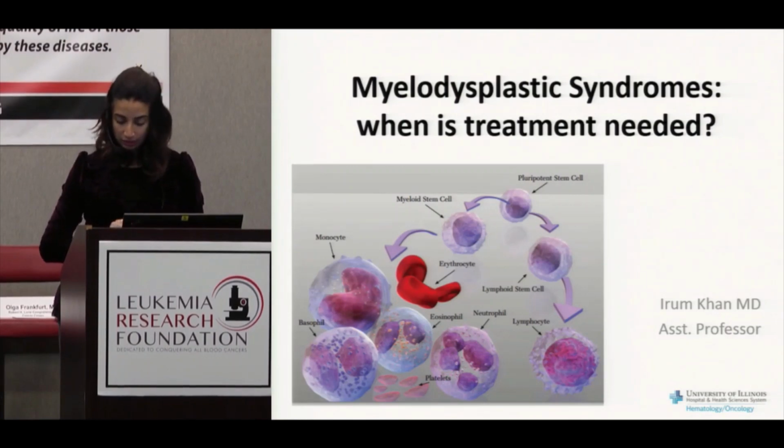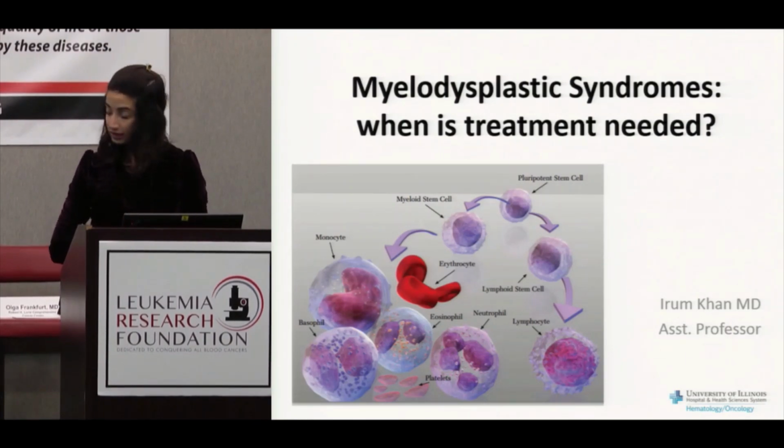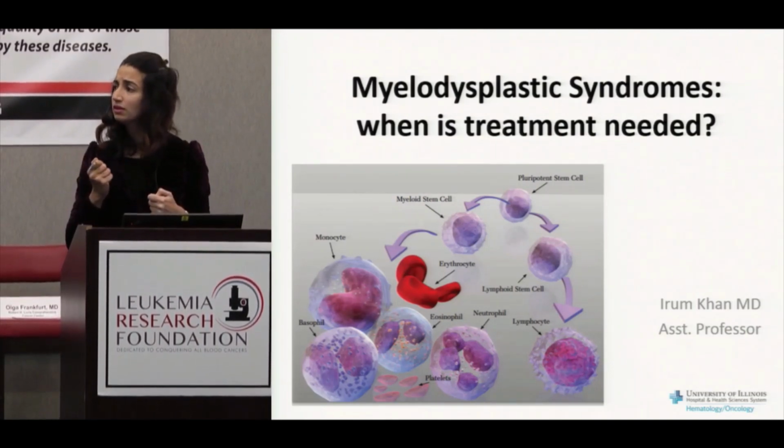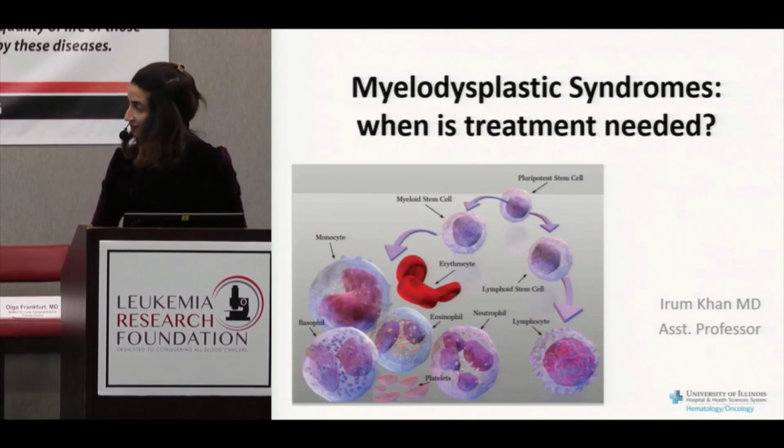So when we think about a progenitor cell, which is our original, do I have a pointer? Any chance? Do I have a pointer? Just the mouse. Okay, fine.